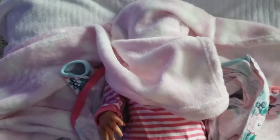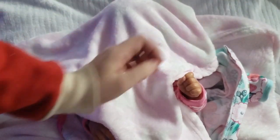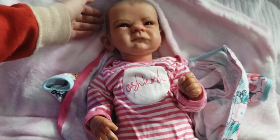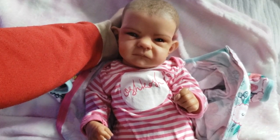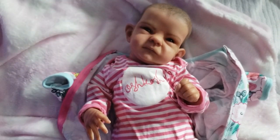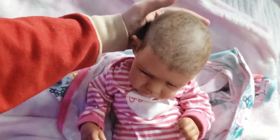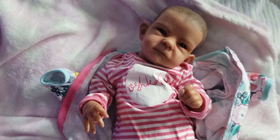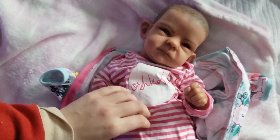Alrighty. Are you guys ready to see this sweet one's face? On the count of three, we're gonna go one, two, three. There she is. I've named her Chloe. Chloe Ariana. You know, pretty. Oh my gosh, she's so cute. Look at how much personality this kit has. I love it. She's got painted black curly hair. I asked for it to be similar to how Nikki painted my Brianna. I'll have to take a picture of them together, but I love the ears on this kit. Oh, and she's got hazel eyes.